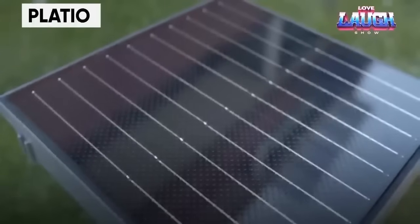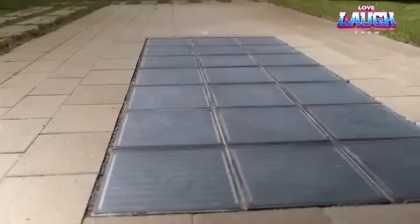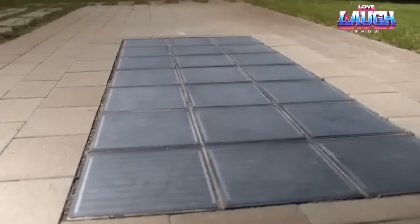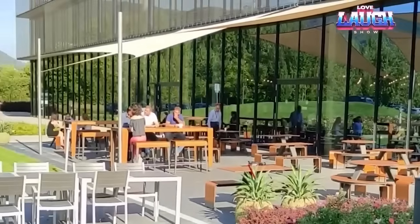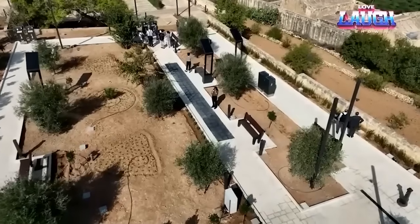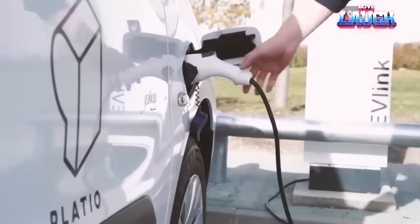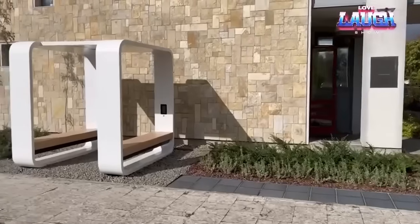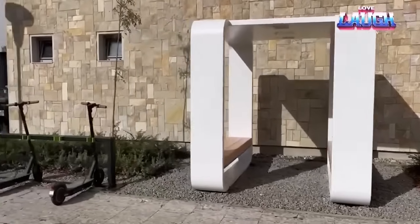Today's journey through the world of building technology begins in Hungary. It is interesting to note that Hungary is not only the birthplace of the Rubik's Cube, but also the home of Platio solar panels. By paving approximately 861 square feet of sidewalk with these panels, you can generate approximately 11.7 kilowatts of electricity. These panels are highly durable, making them ideal for use on bicycle paths and parking lots.